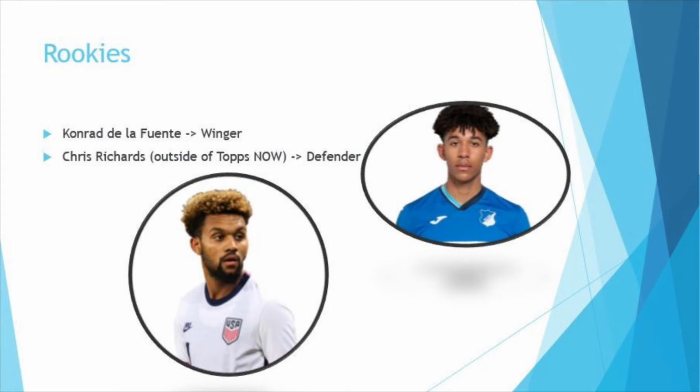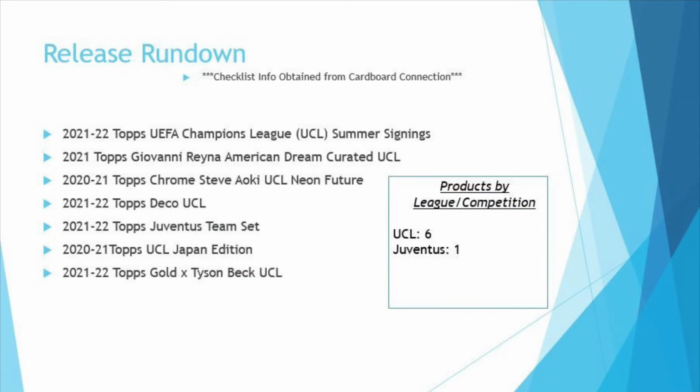Before getting into the checklist, I just wanted to briefly mention that Conrad de la Fuente and Chris Richards, both players for the US men's national team, have rookie cards within this quarterly update. So stay on the lookout for these guys and just keep that in mind if you're wanting to collect rookie cards at this point. So here is our release rundown for the fall of 2021.